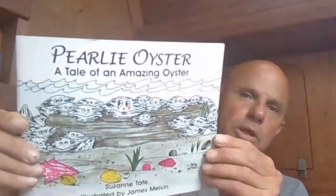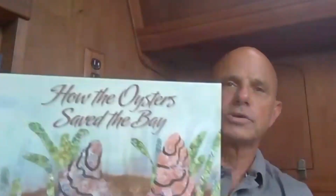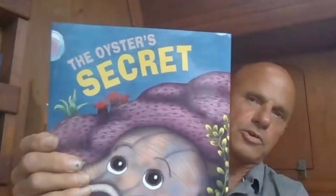So I've been catching up on my reading. I don't have a lot of time to read scientific literature, so I'm catching up. Oh, nice. Early oyster. I like that. How Oysters Saved the Bay. Cool. These are great books, by the way. And I got a few more. The Oyster Secret is good too. Nice. They look like adult reading. The children's books, but that's about my speed. All right. Oh, cool. Okay.